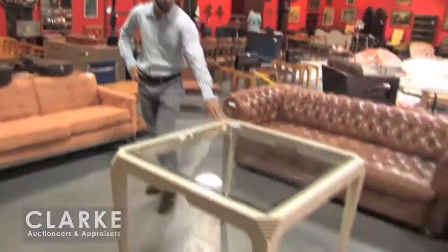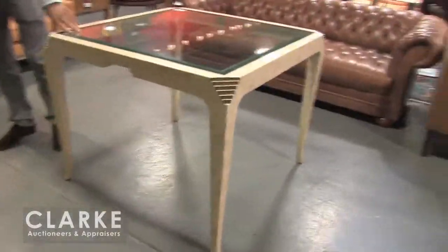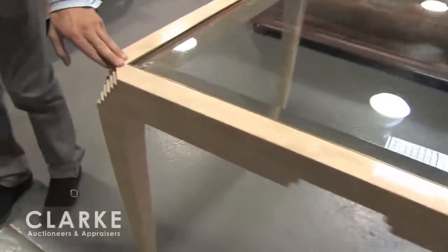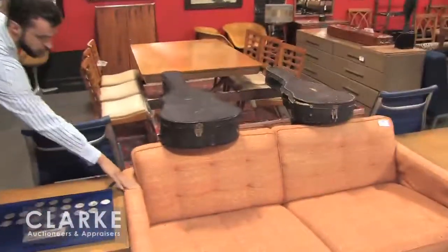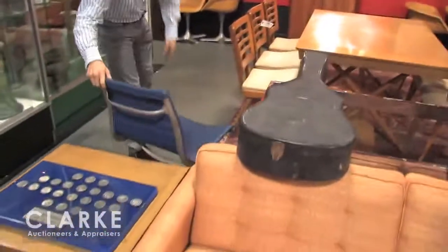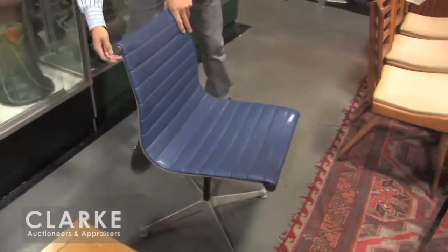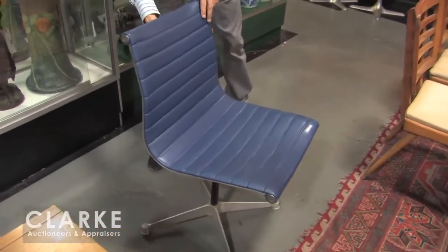mid-century. Thank you. All right, thank you. We got a great mid-century selection once again, and we'll start right here with this Maitland Smith ziggurat form corner table, glass top, tessellated on the sides and the top. A very nice form to this. We'll move on. We have a bunch of couches, sofas, great mid-century looks to them. Right here we have a pair of very good condition Eames for Herman Miller aluminum group office chairs. Has a nice handle in the back, star bases, is signed Herman Miller on the base as well.